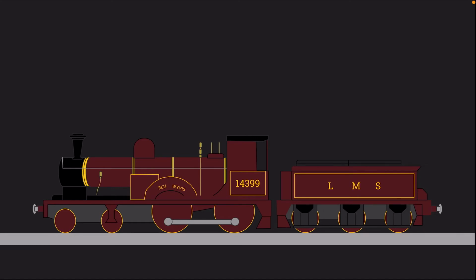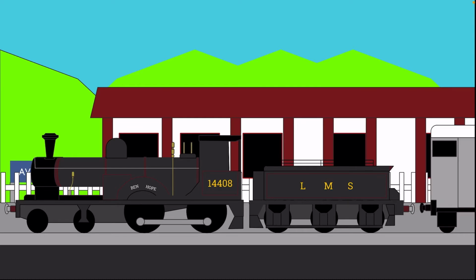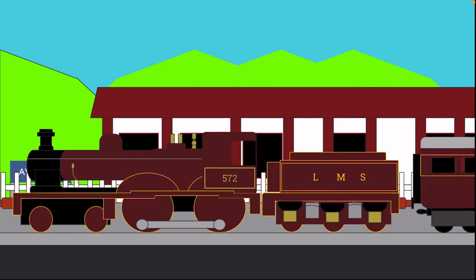Both the small and large Bens were classified as 2P by the LMS. This meant that they were downgraded to secondary passenger trains, branch line passenger trains, and local passenger trains. On occasions, the Bens were used as shunters and on lightweight goods trains. They were later replaced on secondary passenger trains by the Fowler 2P 440s and the compounds.